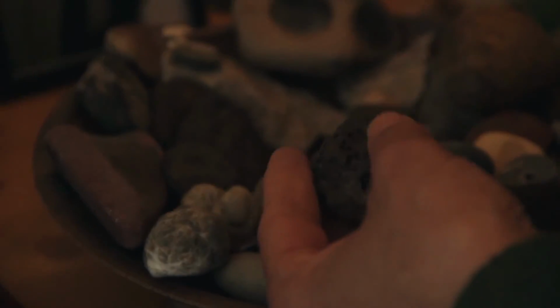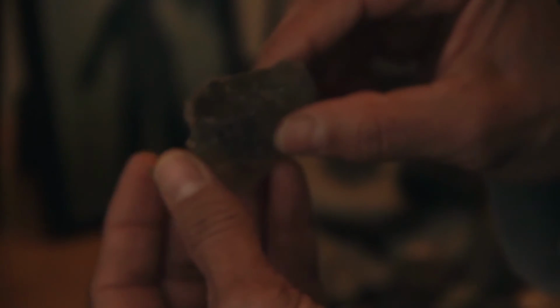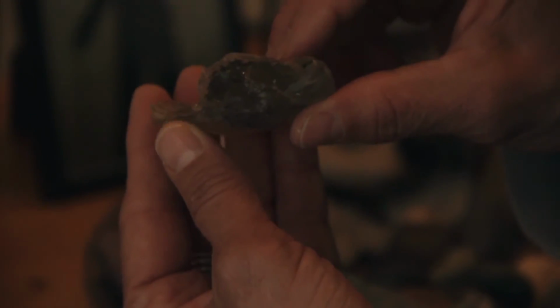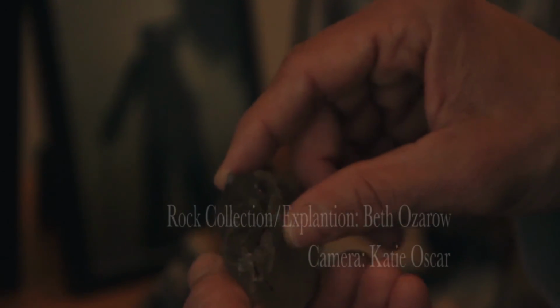Let's see. I don't know where this came from, but it's very cool. It's very, very light. It might be some kind of lava or something. This is glass with all kinds of stuff. It looks like it went through some heat, like a fire, because it's all folded over on itself. But it's very cool, and it's got something in it, like rusted metal.